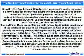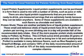Liquid protein supplements. Liquid protein supplements can be purchased in a form that is used to mix with a number of drinks, such as juice or milk. There are also liquid protein supplements that are pre-mixed and ready to drink, pre-measured servings that are extremely handy because they can be taken anywhere. Some of these supplements are available in such flavors as chocolate and vanilla.